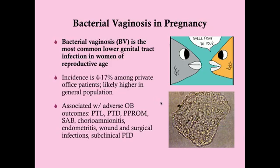The incidence of BV is about 4 to 17%, but this was cited among private office patients, and private office patients tend to be a little bit more well-to-do, less likely to be lower socioeconomic status, and so it's probably higher than that in the general population. The prevalence in pregnancy has been cited anywhere between 6 and 32%, so it is something that is common, so you do want to be aware of this.